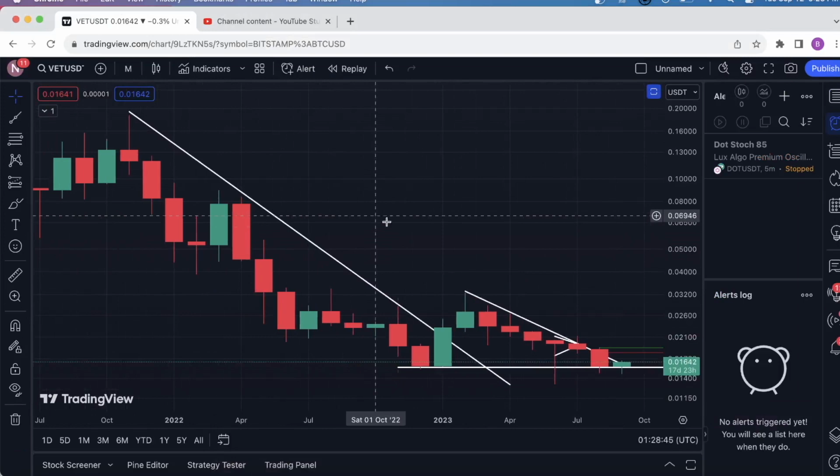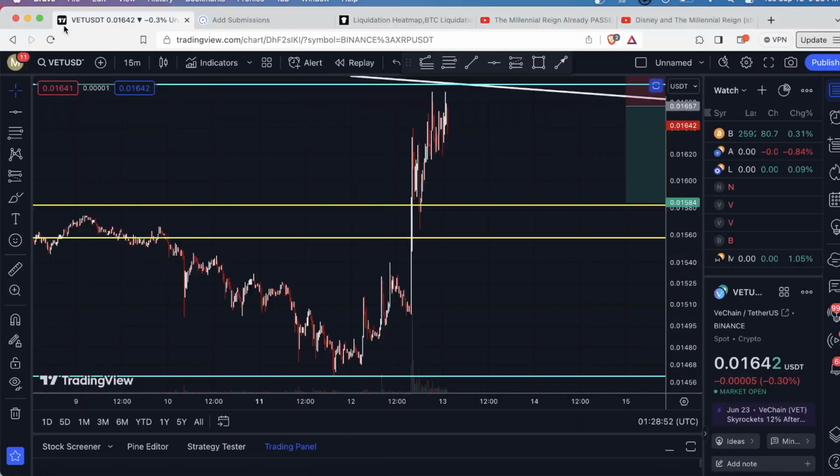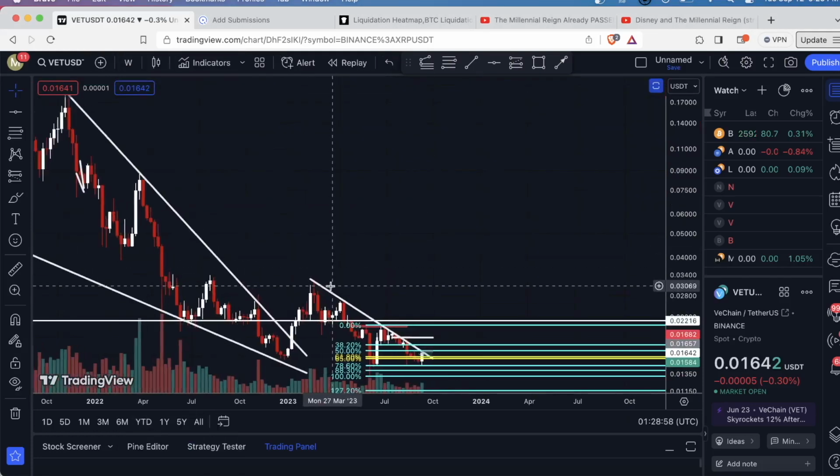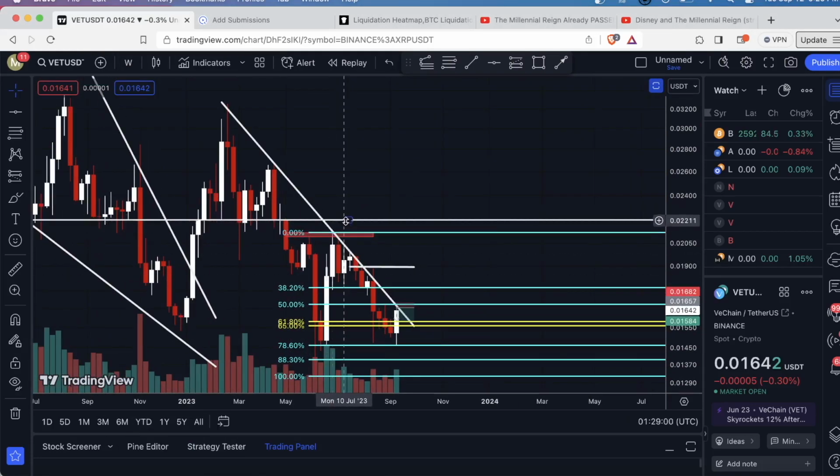Okay, so I've already mentioned that based on the weekly time frame, the significant level that we want to break, here I'll show you once more, is going to be based on this horizontal level that I recommend that you draw, and that's around 0.02211. Okay, so if we start closing a weekly candle above this, again, as I mentioned, that's a cue to look for longer swing trade positions on Vechain.